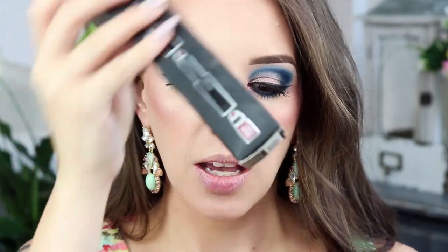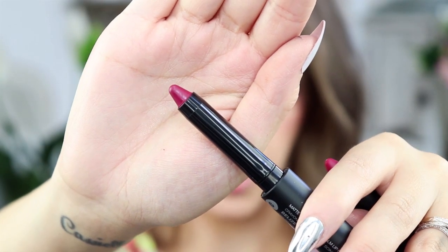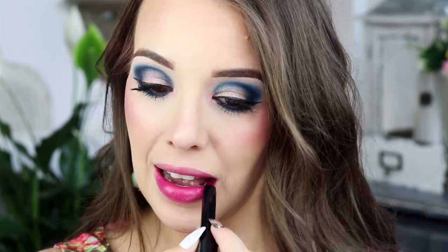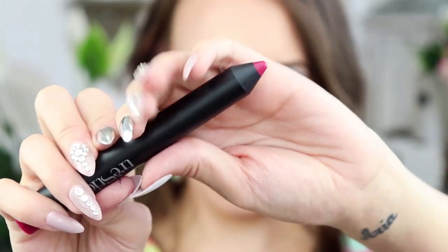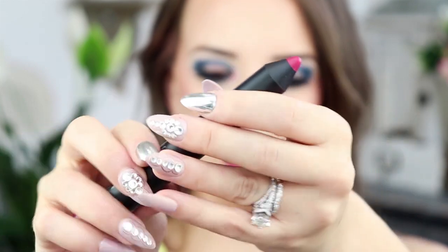Alright, you guys, so I'm going to apply this lipstick. It's a really pretty wine color. I am going to put this little balm on first. I definitely need it. Look at my lips. Ew, gross. Oh, it looks really cute with the pink and the eyeshadow. Aww. Look, you ready? Oh! Yes! Yes! Oh!